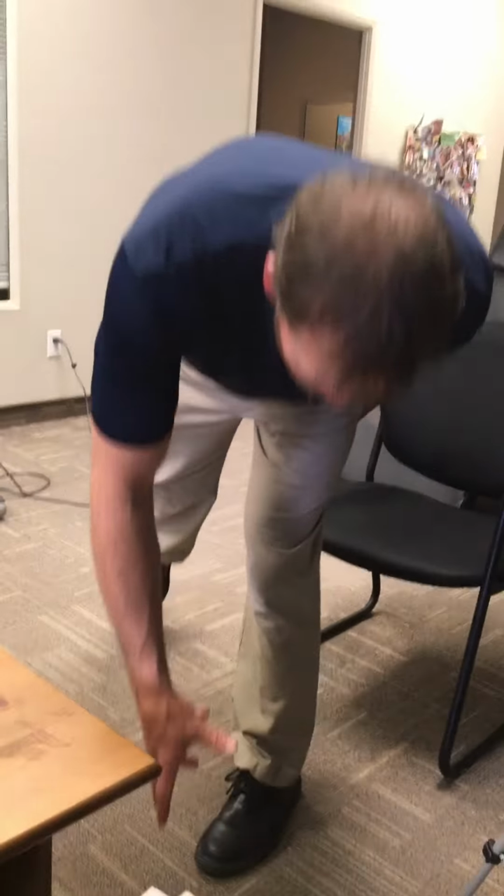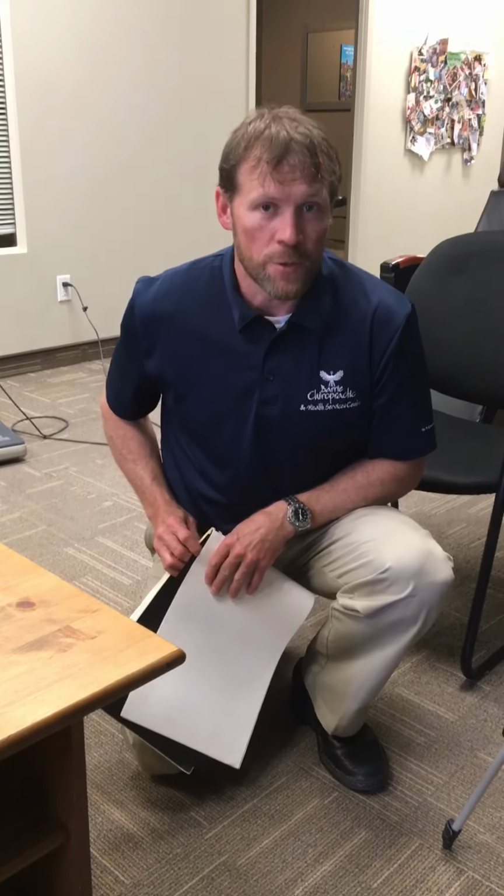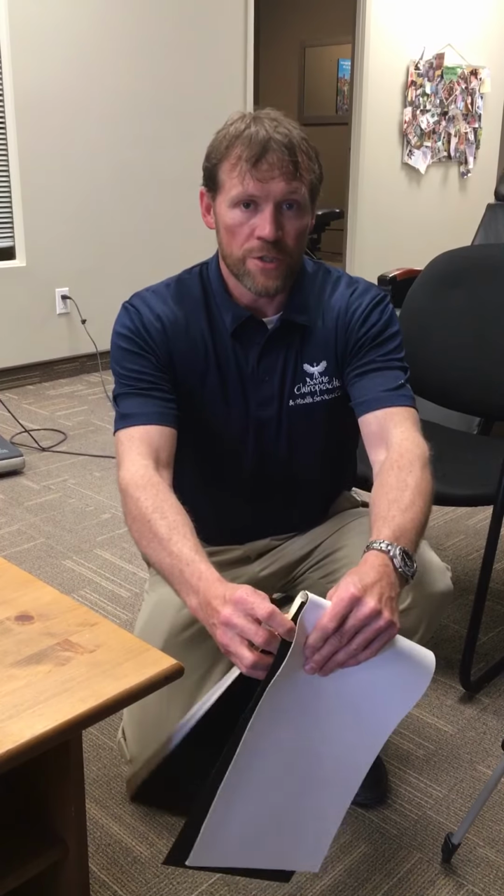no more doing this. Bad for you. Stand over top of it and just bend down. Pick it up. The heavier the item is, the closer you want to keep it to your body to avoid that leverage issue, right? That's the way it should be done.